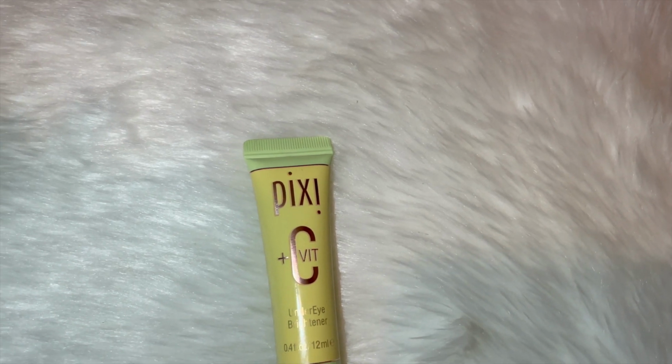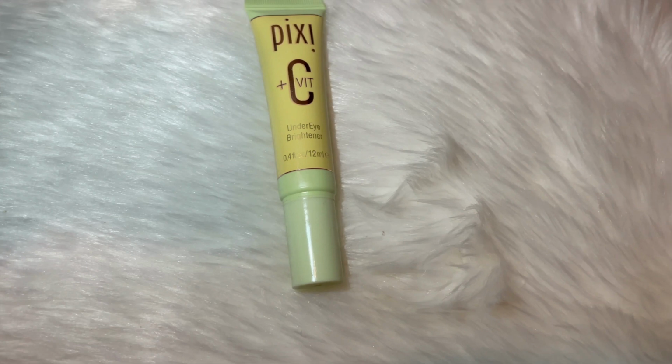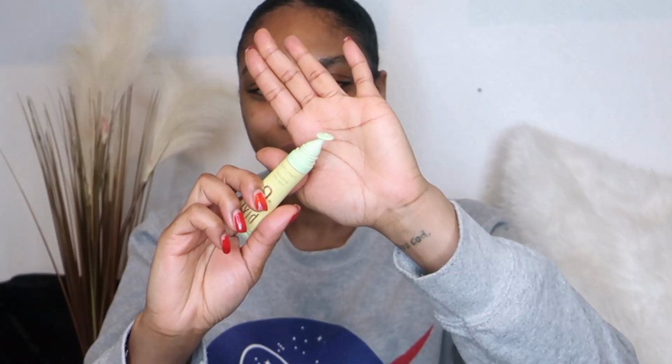So the first thing that I want to go in with is the Pixi Vitamin C Under Eye Brightener. Pixi say this is a vitamin C infused under eye perfector. It blurs and energizes. So I'm just going to take a little bit. Oh, I was gonna literally just place this, but look at the applicator, guys. The applicator just makes it easier to apply. So I'm just gonna put a little bit here and a little bit there.